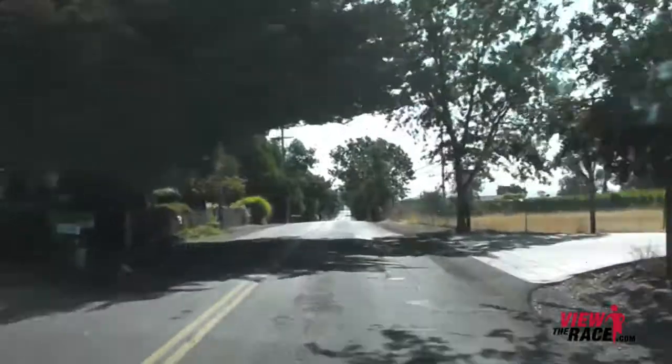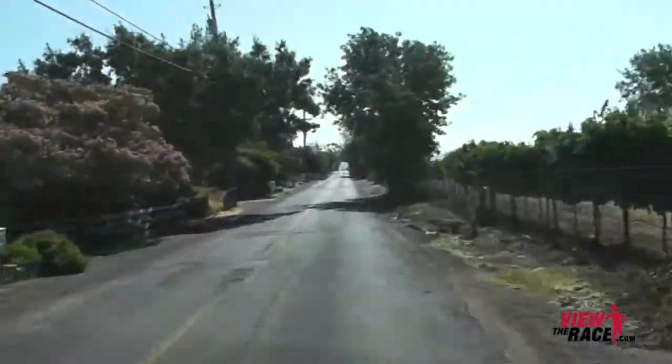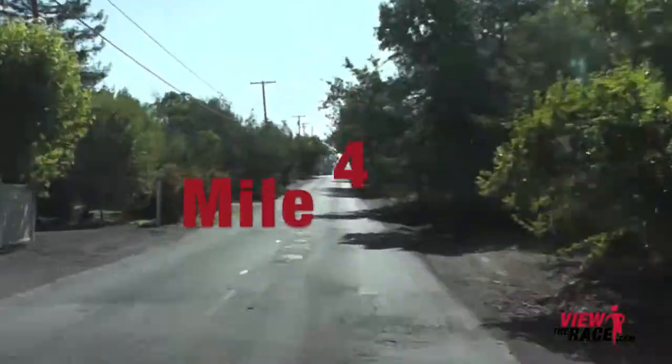The beginning part of this hill is steeper than it looks. It actually is very, very difficult. But once you get up and over that hill, you'll know that the toughest hill is behind you.